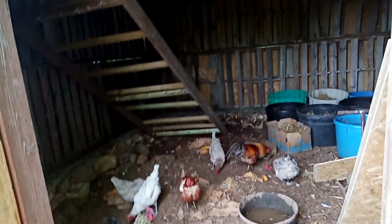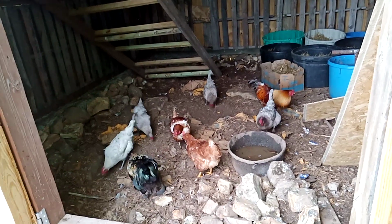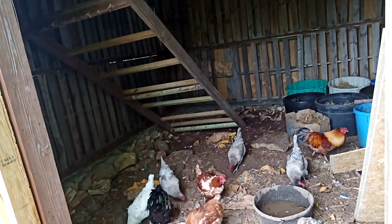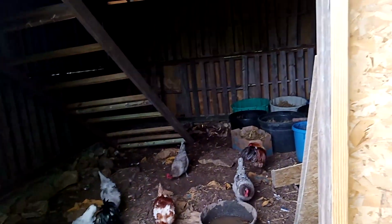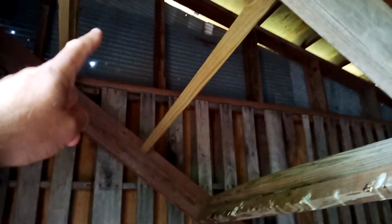And whatnot. And then in the winter we might need to pack it, but I don't know, maybe not. We'll see. But we'll have windows up here where those openings are. And hopefully screen windows. We'll try to find some windows that fit, and then put windows that we can open so they can have ventilation and whatnot.